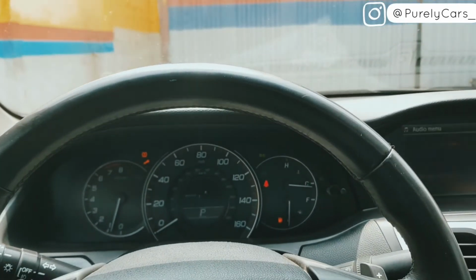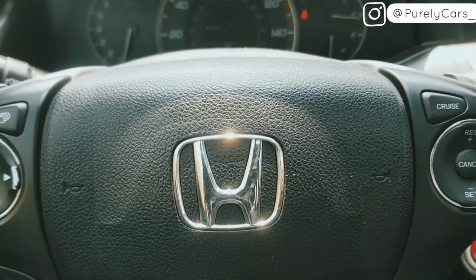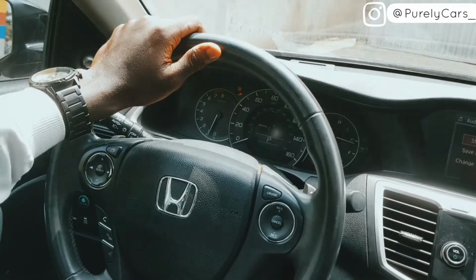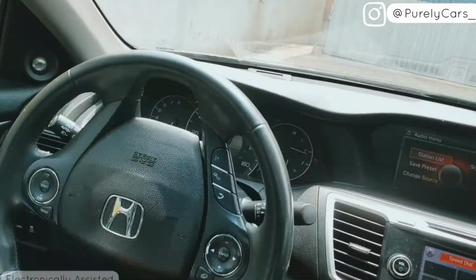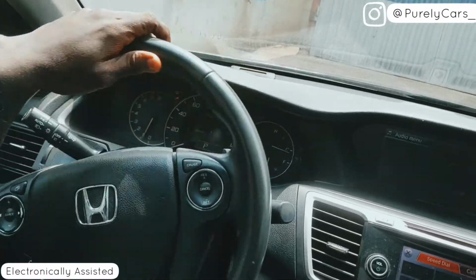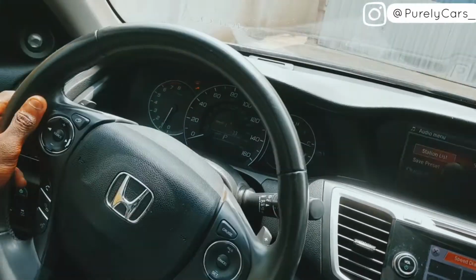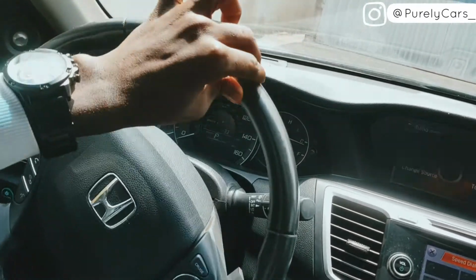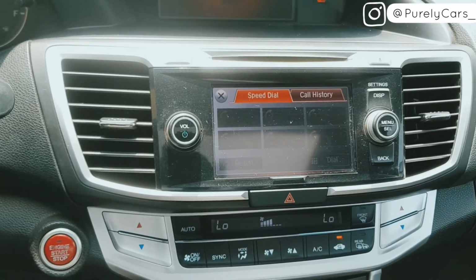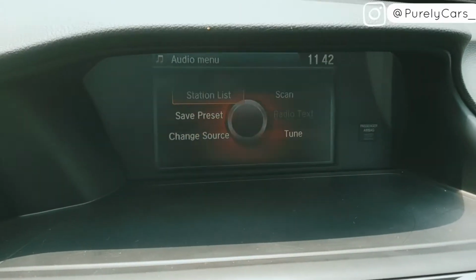The steering wheel is quite nice in my perspective. You have this very big Honda logo. Another beautiful thing about the steering wheel is how soft it is. The steering wheel is electronically assisted. That means you have an electric motor that is sending instructions to the wheel. That makes driving it a breeze. And the infotainment system is flanked by 2 screens. You have one here and another screen up there.